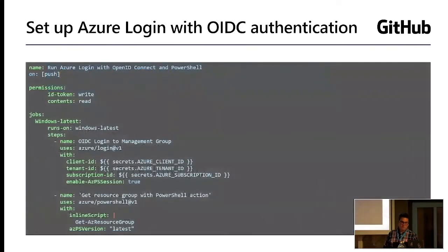So from a high-level overview, pretty much we're going to execute something like this. This is a very, very simple workflow in GitHub. And if you're familiar with GitHub and workflow automation, you'll notice that there are some permissions over there, which means that you allow GitHub Actions itself to write that token that is being generated at runtime and also read its contents. Read the contents that were coming from Azure Active Directory and then write it for the runtime. And then we just have two simple steps. The first one is the authentication part, and the second one will be just getting some resource groups from Azure Active Directory, being pre-authenticated with only client ID, tenant ID, and subscription ID, no secrets.